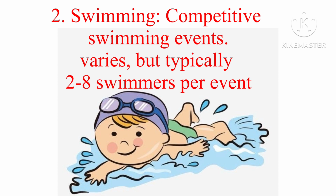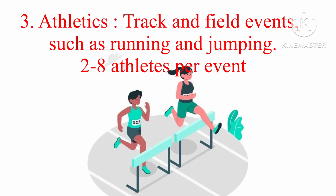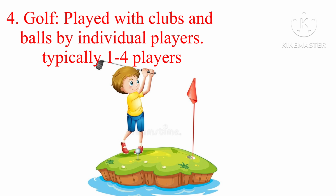Competitive swimming events vary, but typically 2 to 8 swimmers per event. Athletics, track and field events such as running and jumping, 2 to 8 athletes per event. Golf, played with clubs and ball by individual players, typically 1 to 4 players.